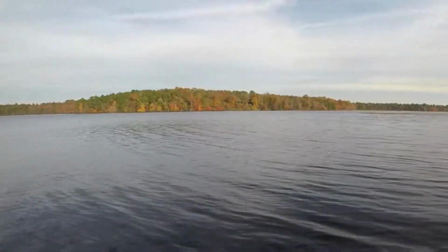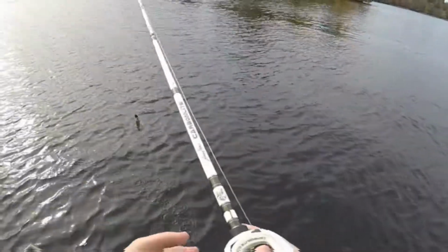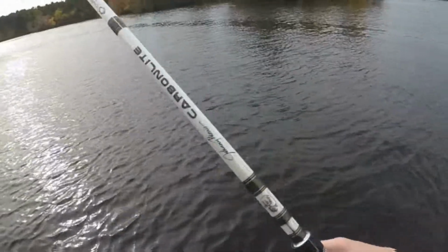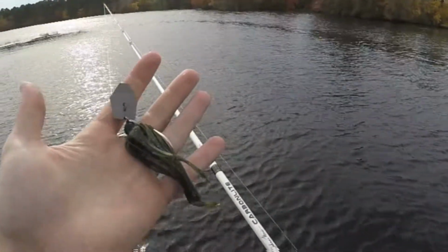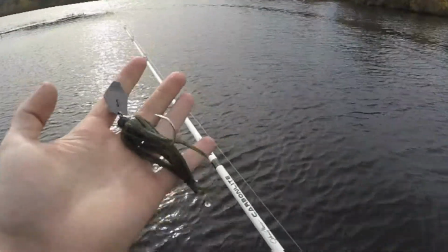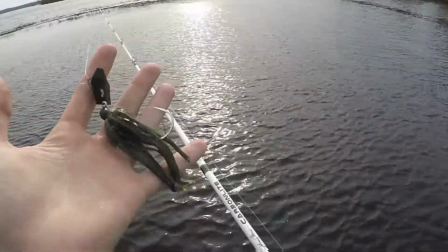Fishing here at Union Lake, New Jersey. Fishing with the Z-Man chatterbait, 3/8 ounce, the one in the standard edition Mystery Tackle Box.